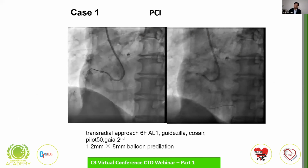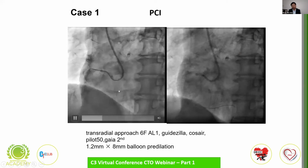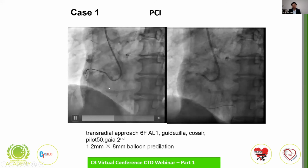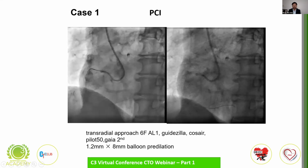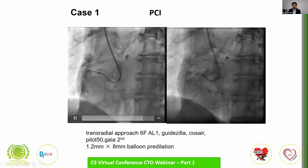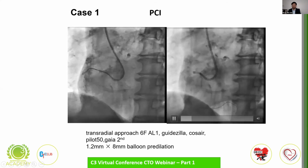Further, we tried the RCA. From the picture, we can see maybe the RCA is not very difficult, so we try to open the RCA further. We use the Gaia second to open, to pass over the occluded RCA and put a stent. After balloon, we put a stent in the RCA.